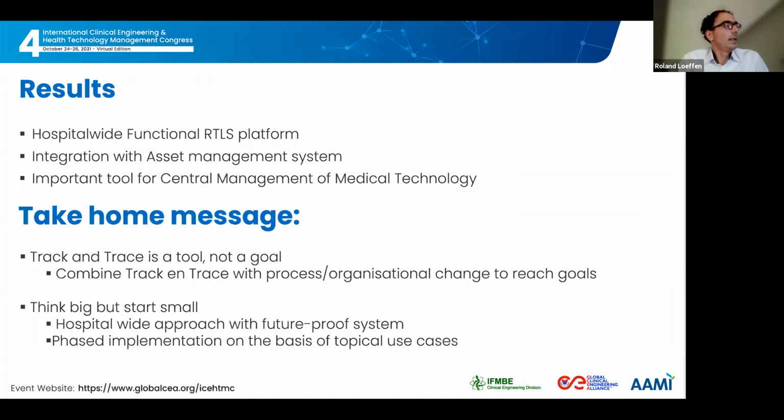So in the end, the results were that we have a hospital-wide functional RTLS platform. So we can locate tagged equipment or tagged mobile assets throughout the hospital anywhere. And we have an integration with our asset management system. So we have this data of the asset management system as well. And we can combine this. And with that, we have an important tool for the central management of medical technology.